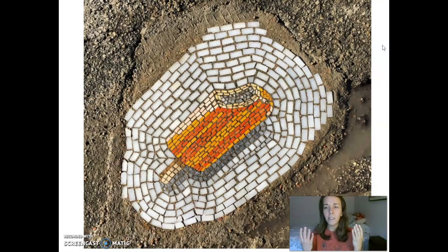Wouldn't this be such a fun surprise to run into on your walk? Which one is your favorite this week? They're both so cool in different ways. You may have to think about it a little bit and then go and make your vote when you're ready. Have fun. Thanks, Miss Kim, for showing us that awesome street art.